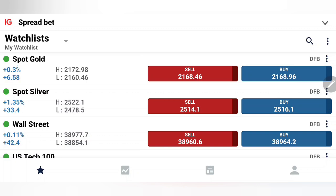So now what to expect from gold and silver with the US session? What is going to be our strategy in order to profit trading gold and silver? We will see with the help of charts and indicators.